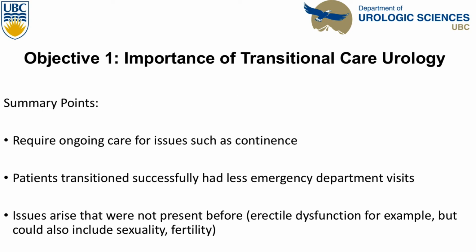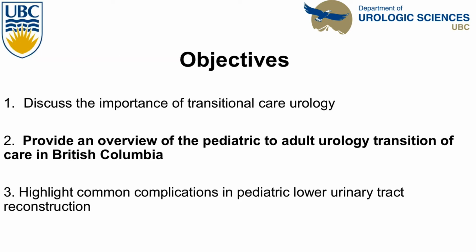I think that, even though the experiences I presented were from American and other international centers, it really highlights that transitional care urology is something that is good for the patient first and foremost. But in a public system like ours, it may also be beneficial if we keep them out of the emergency department or inpatient wards from complications, and they end up using less resources in the long run. And it brings me to the second point: what do we do here in BC?